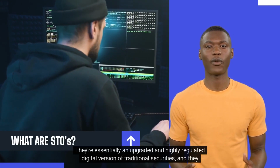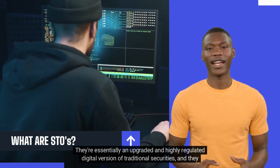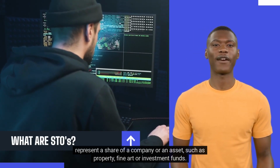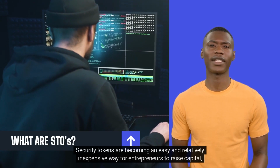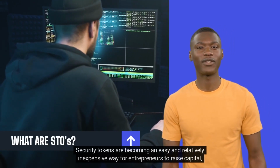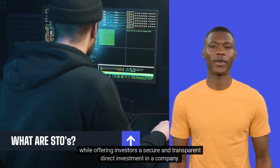They're essentially an upgraded and highly regulated digital version of traditional securities, and they represent a share of a company or an asset, such as property, fine art, or investment funds. Security tokens are becoming an easy and relatively inexpensive way for entrepreneurs to raise capital, while offering investors a secure and transparent direct investment in a company.